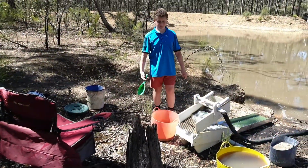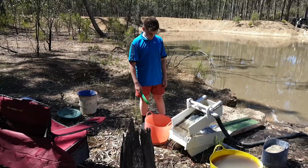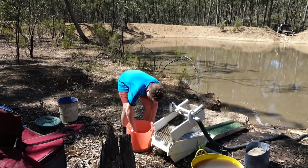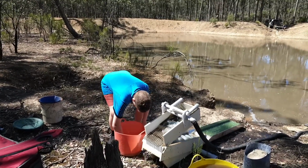Alrighty, so young Bazza, he's going to feed that in. He's made it into a bit of a slurry there, so it makes it not hydrophobic. So he's going to feed in. We'll see how much catches on the 2mm mat at the top.